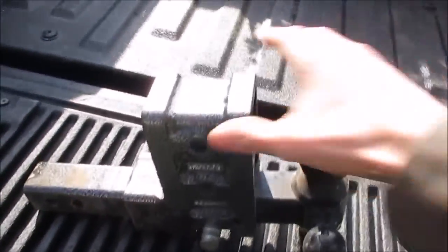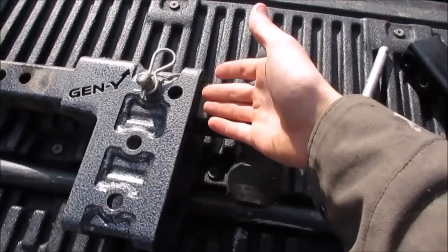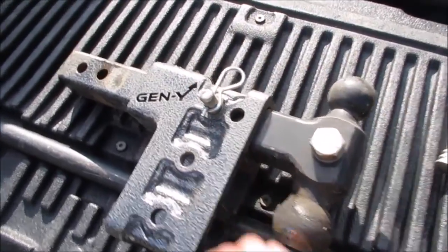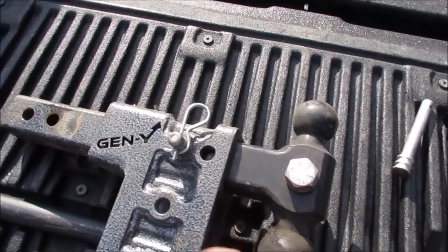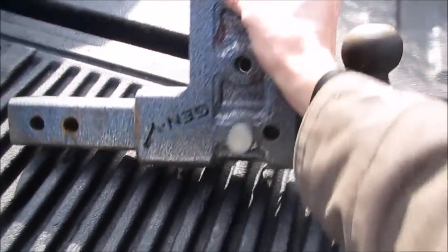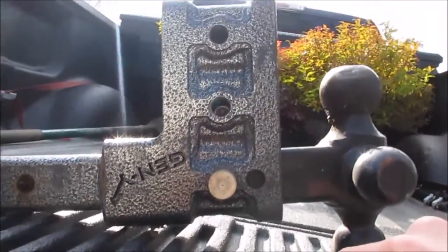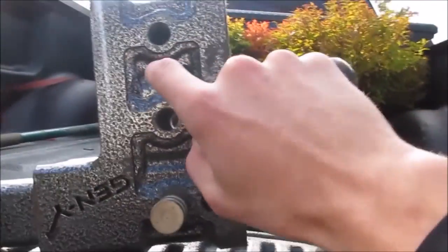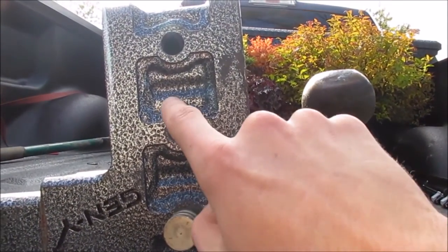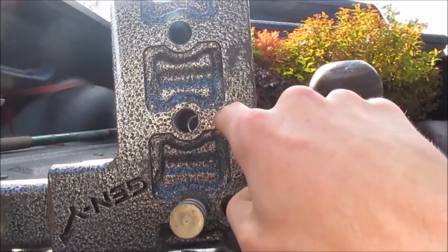But let's get down to the specifics with this guy. This is just a 2-inch drop or raise receiver with a straight here, which is what I mainly have it set up for with my 14-foot enclosed trailer. This is the setup I have for it. And with the 20-foot open, I had it here with the 2 5/16. Same thing when I towed my dad's Rinker 260. I had the ball set up here.